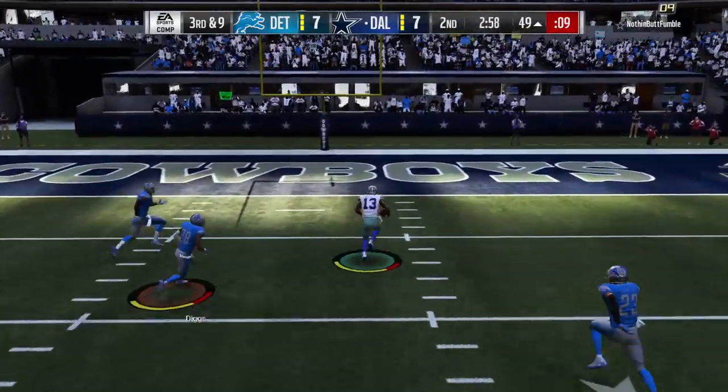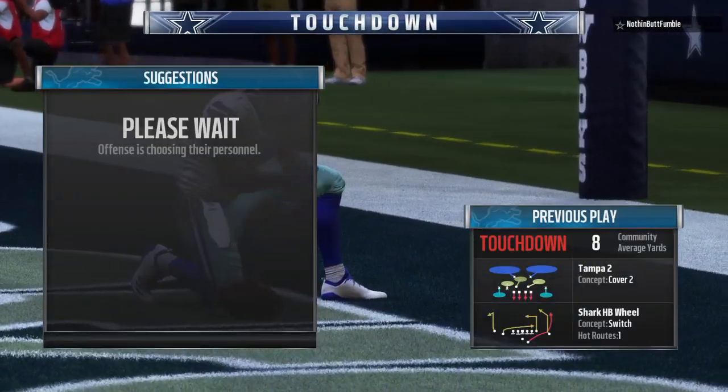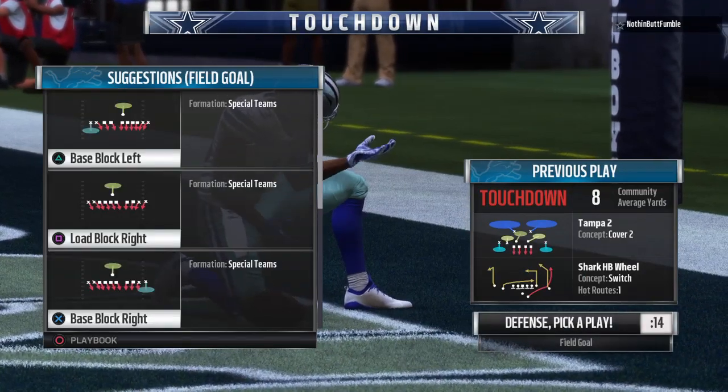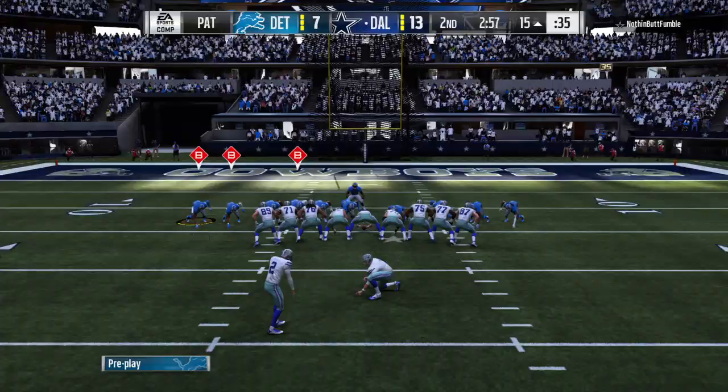This is caught inside the 15. Touchdown, Cowboys. Michael Gallup, 49 yards. And the Cowboys are in for 6.